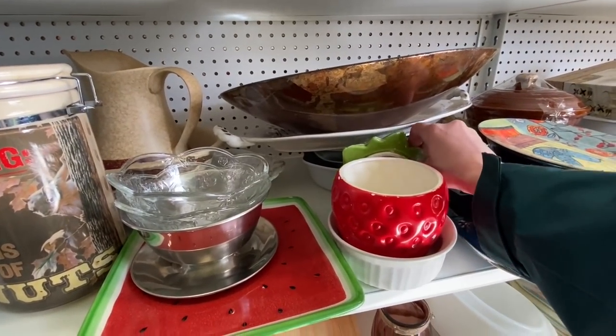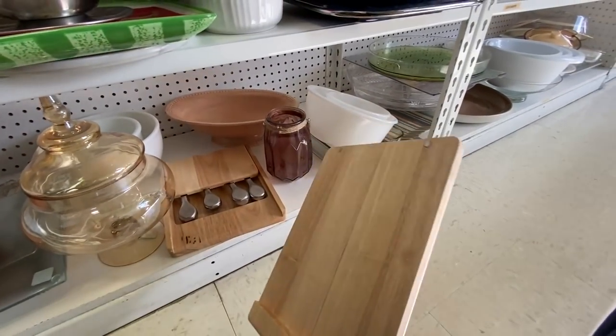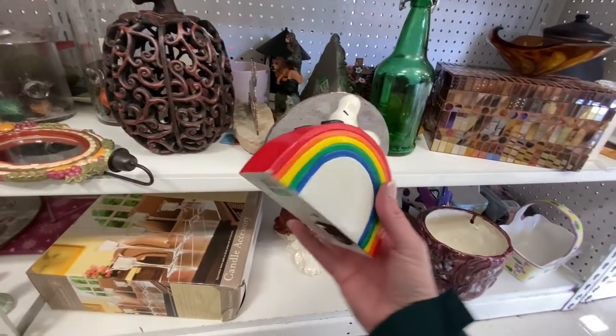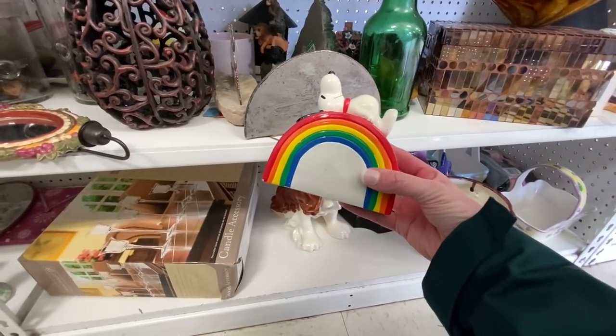That picture back there is not ironstone. I did check it out, just not while I was on camera because it was just too much. I couldn't hold my camera and dig through that, but it wasn't ironstone. But check out this Snoopy bank. Oh, Snoopy.